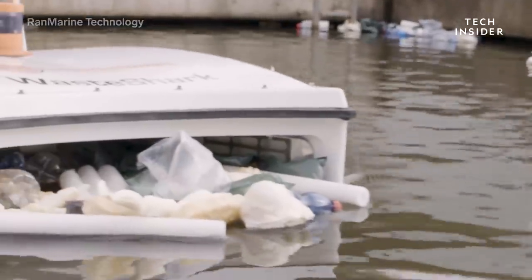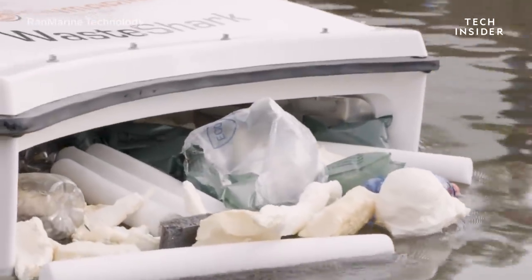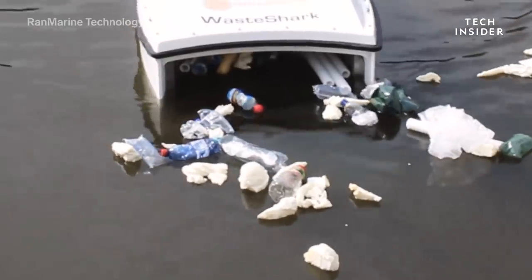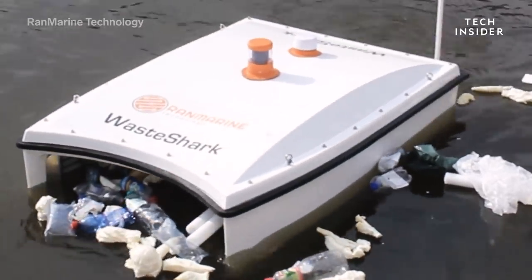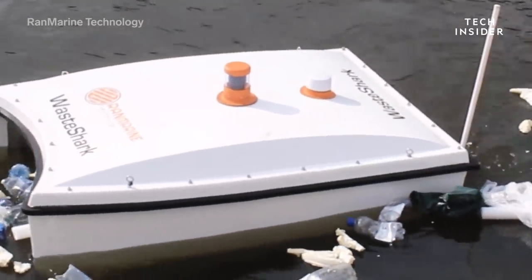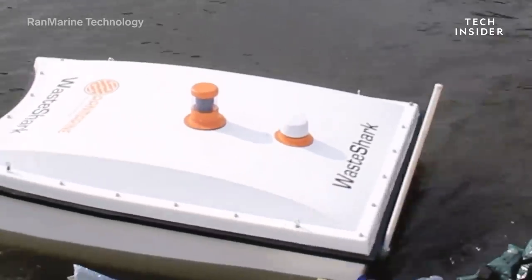The platform can then also be used to be able to take out chemicals from water, marine fuels, oils, other chemicals that shouldn't be in the water. So all the platform does really is give us the ability to go autonomously through water and take out stuff that shouldn't be in there, and creating a better water environment for everybody.